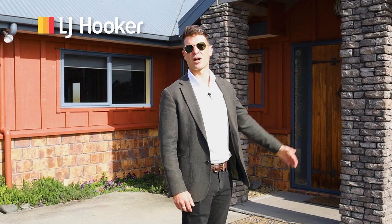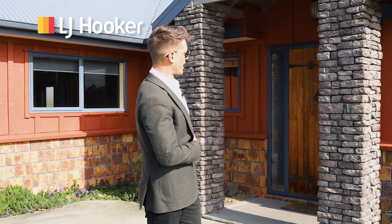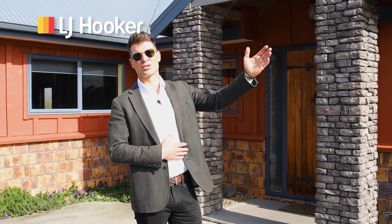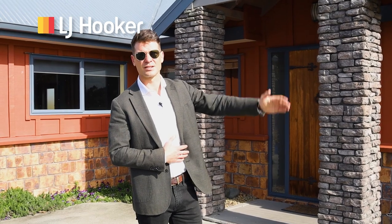This impressive family home was built in the early 2000s, is comprised of four bedrooms, two bathrooms, two living areas, and an internal access garage. There's ample outdoor living space, as well as being next to a reserve with a gate through for easy access. Let's go and take a look.